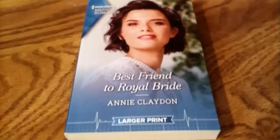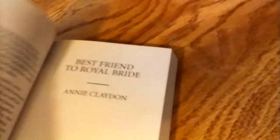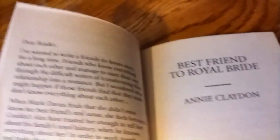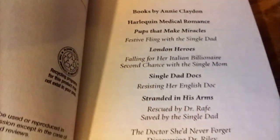Now, the reason I got this one was because last year I had read another medical romance by Annie Claydon, and I enjoyed it. And I believe she's a British writer as well. There's another author's note. And a lot of these medical romances are by British writers.